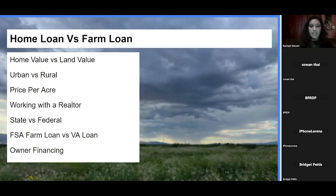Then you're not paying where you live and where you're farming. You can pay in one. And then the price per acre matters. It really, really matters because that's what the Farm Service Agency is going to value what you're doing.